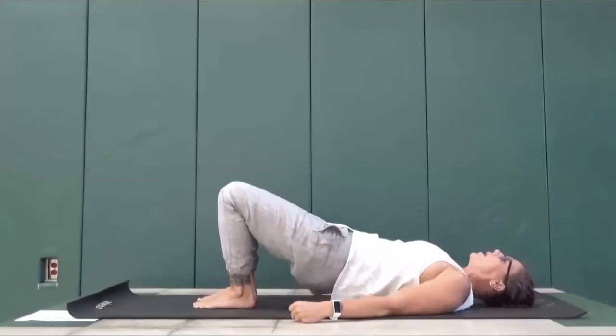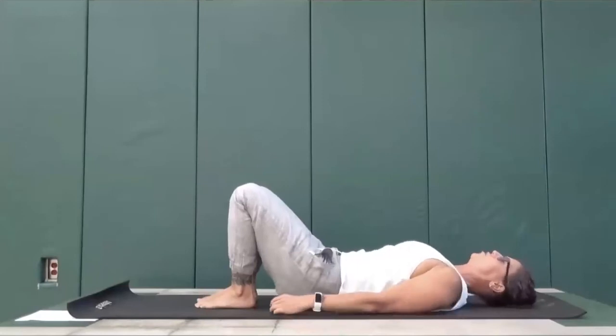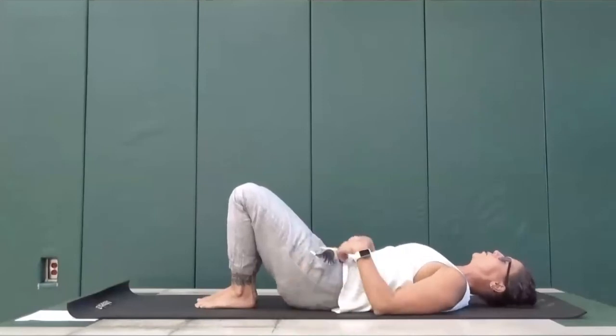Exhale, peel your back up off the mat. Inhale, stay at the top. And exhale, sink down one more time. Check your alignment. Chin is tucked, your shoulders are down, your ribs are in, your abs are scooped.